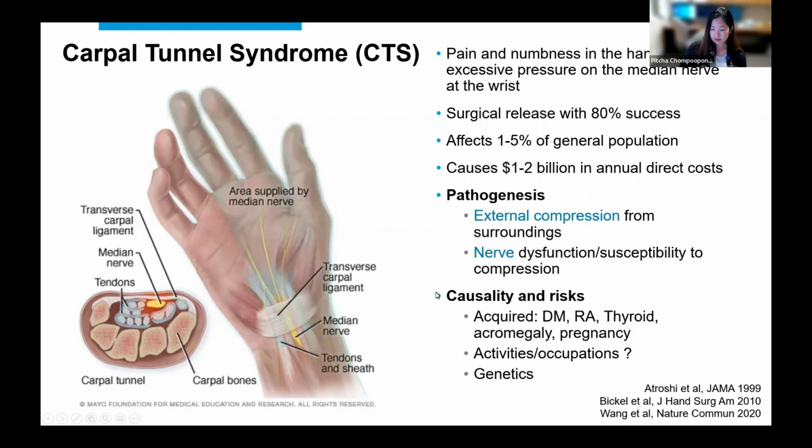So several risk factors have been linked to carpal tunnel syndrome. So medical conditions such as diabetes can cause nerve damage and also swelling in the carpal tunnel in the wrist. Rheumatoid arthritis can cause tenosynovitis, which is inflammation of the tendons and then compress on the median nerve. And other conditions such as thyroid disease, acromegaly or pregnancy can cause carpal tunnel. Some activities and occupations have been linked to carpal tunnel, occupation requiring repetitive wrist movement. But the data is still controversial because there were twin studies that suggest that genetics has more influence on carpal tunnel syndrome than the environmental factors. And the last one is genetic. So mutation in genes like TTR or PMP22 have been linked to carpal tunnel syndrome.